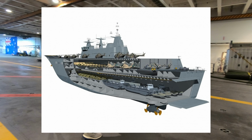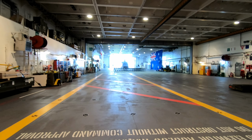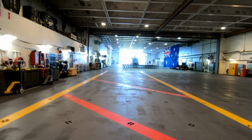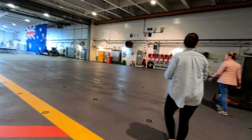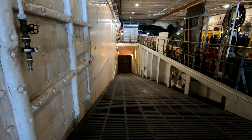We are now located on Canberra's Deck 2, or the Hangar and Light Vehicle Deck. On this Navy-provided cutout, we are here. This deck has a vehicle ramp access to Deck 4, and several elevators to the other decks. The hangar can accommodate up to 8 medium-sized helicopters, with a further 10 helicopters able to be accommodated if the light vehicle deck is also used.